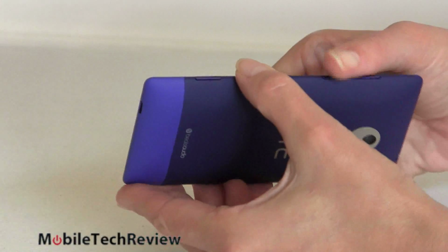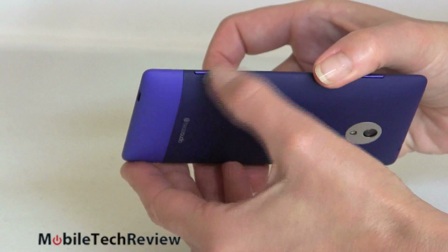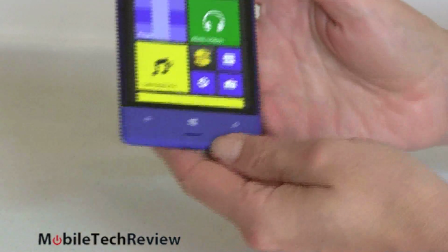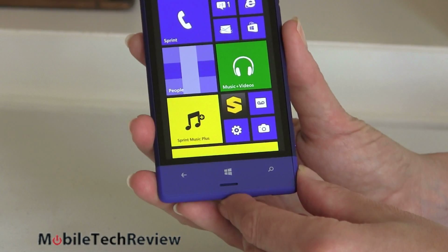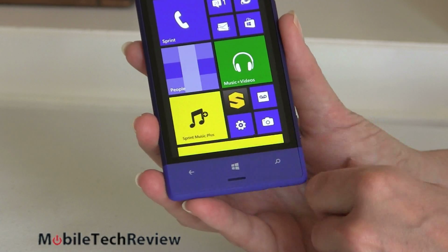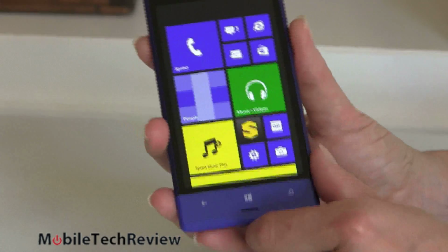On this side, we have the required Windows dedicated camera button here. Well, Windows phones have that feature. Good feature to have. Capacitive buttons on the front here, a little contrasty, easy to see in any light. I appreciate that. It drives me crazy when you have a black phone with kind of black keys that really don't show up unless you start touching the screen to kind of brighten them up, and then you've done something that you didn't want to do before you know it.